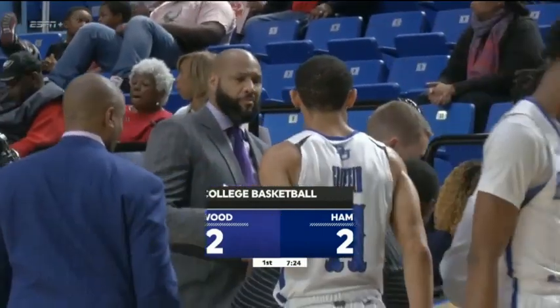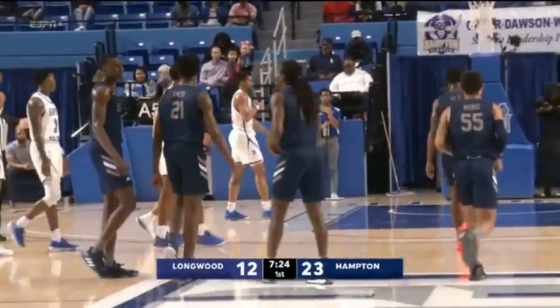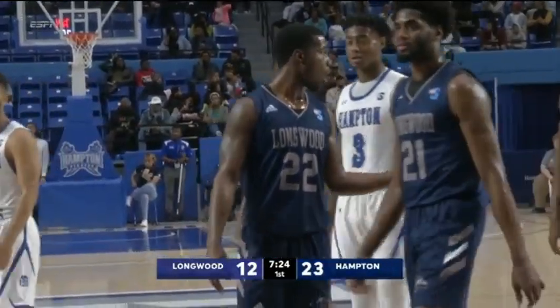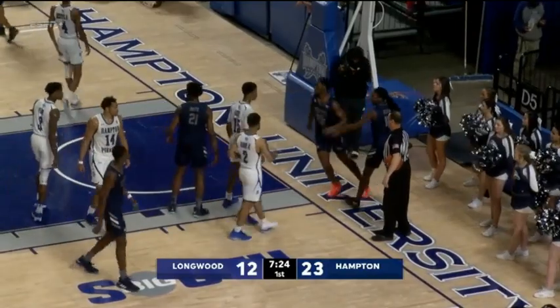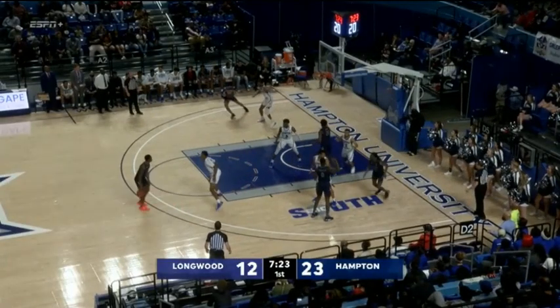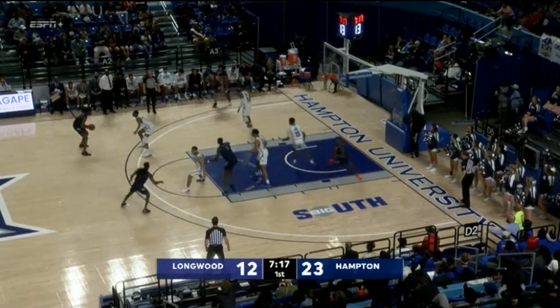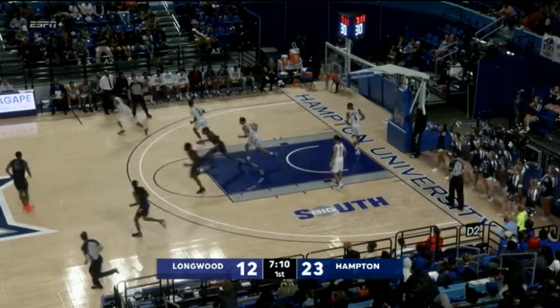And welcome back to ESPN Plus here. Pirates up 23, the Longwood, who has 12. And we will have an inbound here. It'll be the Lancers' possession. Blygen will inbound for the Lancers. Wade swings it to Munez. Back to Wade. Ball movement here by the Lancers. And the shot is good from Smith.